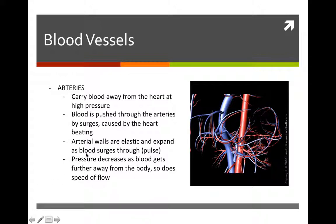The artery walls are elastic, and they'll expand. So in other words, that hose, as a big surge of water goes through, the hose will extend a little bit, all right, or expand, and then as the blood moves through, it'll go back to its normal size. Pressure decreases as blood gets further away from the heart. So does speed of flow. That makes sense. Right? If we think the heart is the actual pump, the closer we are, the stronger it's going to be. But as we get right out to our toes, that pulse isn't going to be as strong just because it is further away. So arteries, their job is to carry blood away.